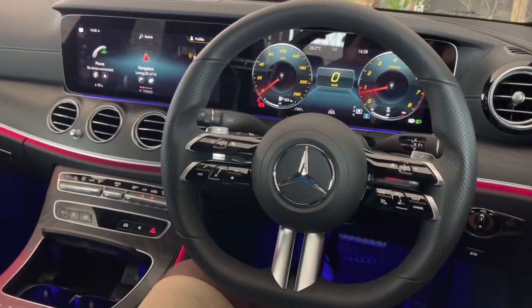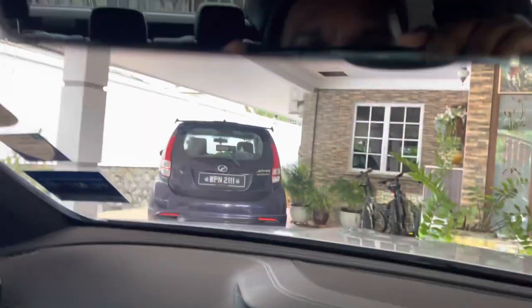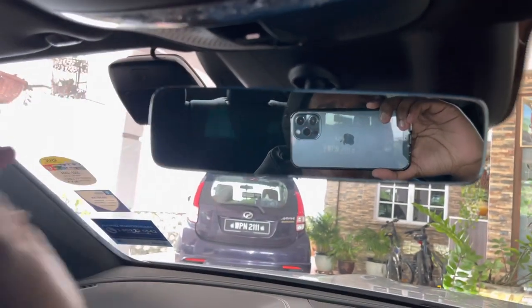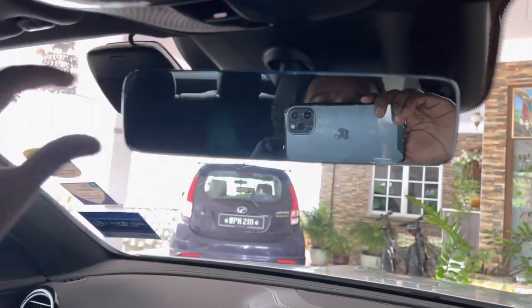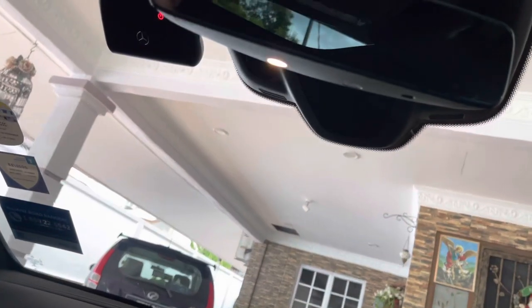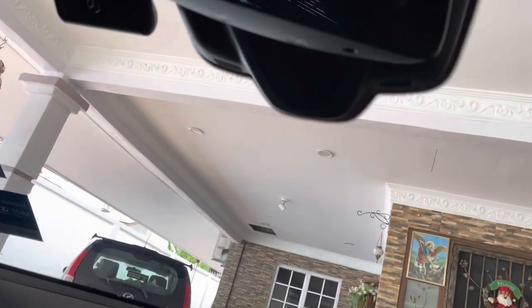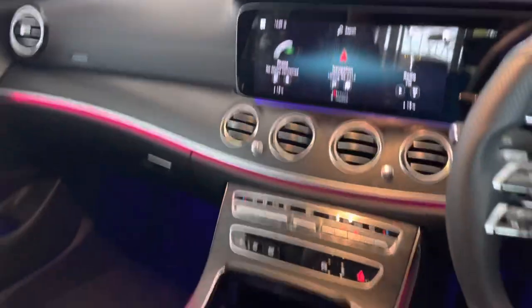That's your lovely interior with the MBUX screens. So up top, you get your auto dimming rear view mirror, and this is frameless. Very nice design. In the pre-facelift model, this was not frameless, but now you get frameless. So it's very nice. You expect this type of thing in premium cars like Mercedes-Benz. Up here, you get your reading light controls for the left passenger and the right passenger. As you can see, both of them illuminating at once, and they are very bright.